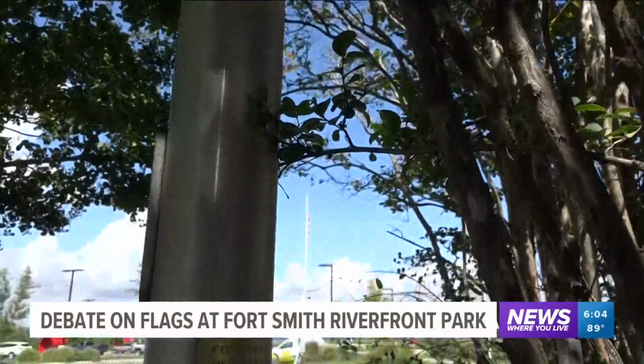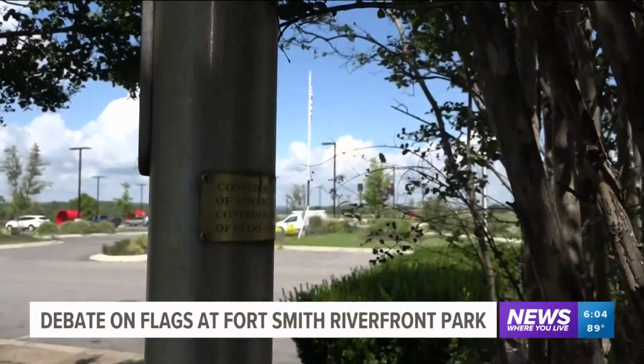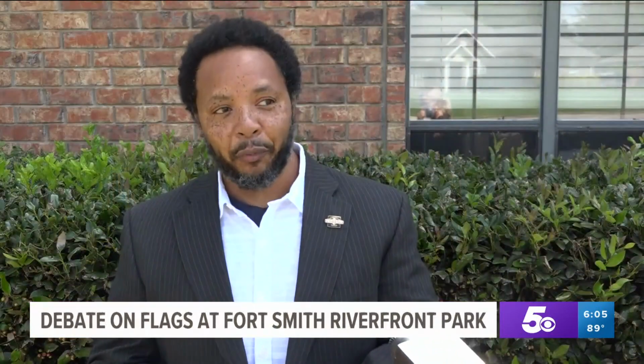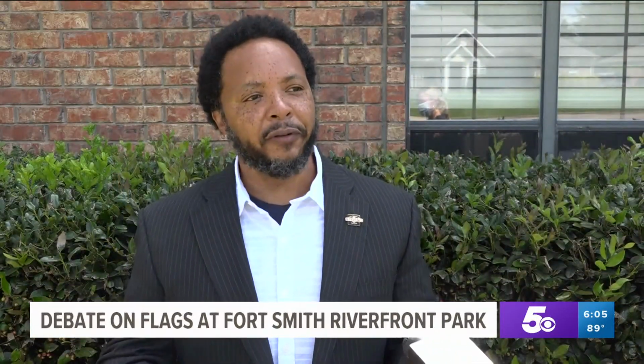For the Confederate flag, it's a debated issue among residents. We can't remove history. We can't erase history. We've got to learn from our history, the good, the bad, and the ugly. And I've been watching those flags for quite some time because they represented all of our history. They're wanting people that read it to remember history. We're not trying to remove history, but what good thing are you trying to remember?